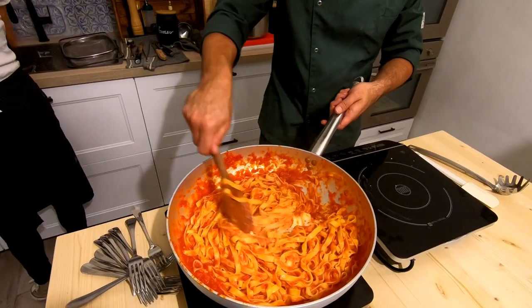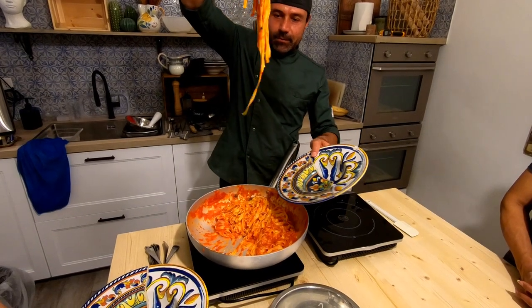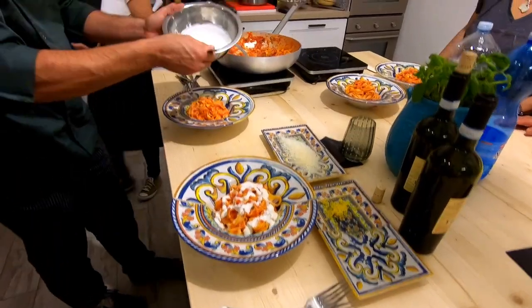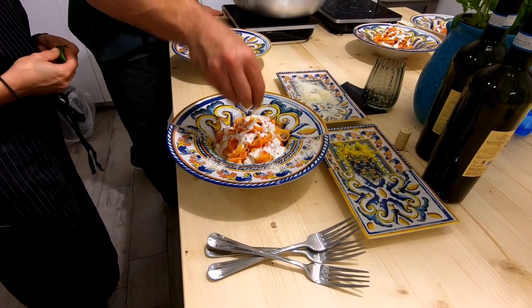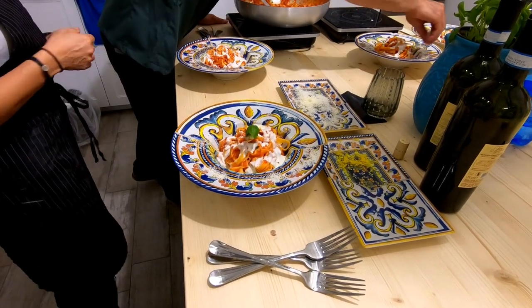Smell the cheese, let me smell it. Get some scissors in here. Okay, that's the melt, right? No, cream. Parmesan. Now, this one is only for decoration, honestly. Fresh basil on top.